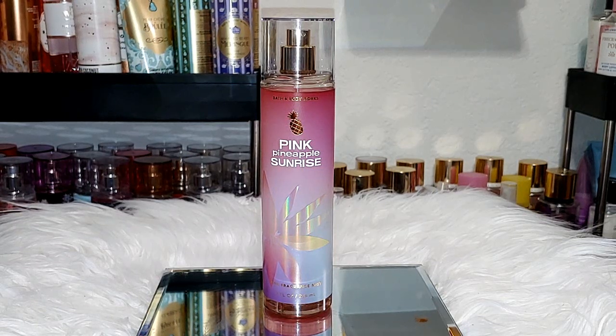Now, pairing this, I don't have anything else in this collection but the body mist. I'm not sure if I will get anything else, maybe the body cream. I have been pairing this with other fruity scents.